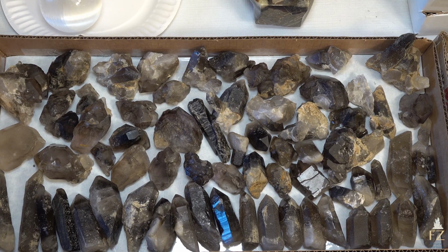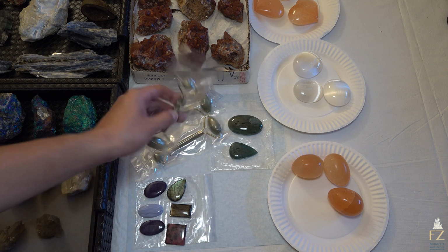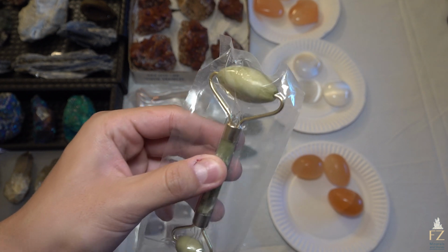Okay, moving on. All right, now here's something that I don't usually get, but I got this year, and I'm going to start with these over here. So these are jade rollers. Brand new in the package, and I've already sold a couple of these. They go by fast because they're very cool.